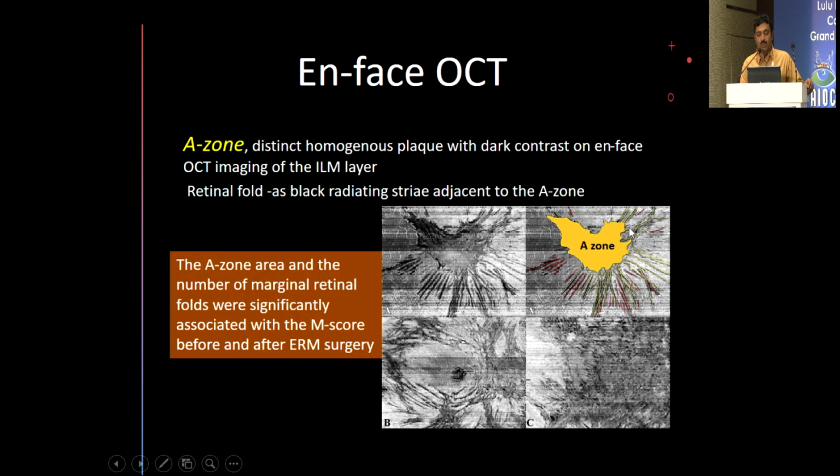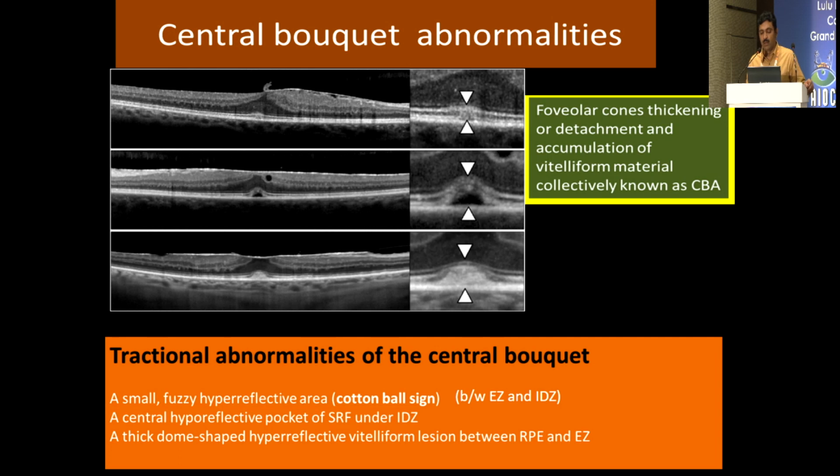On en-face OCT, the area of the contracted ERM is seen as a black zone, which is typically described as a plaque-like zone. These are the radiating lines. The size of the zone and other things, the distinct plaque-like zone, correlates with the visual acuity. Even the degree of stretched ILM lines adjacent to the ERM, if it is more, tends to correlate more with the metamorphopsia score. So one needs to look into these things on en-face OCT.